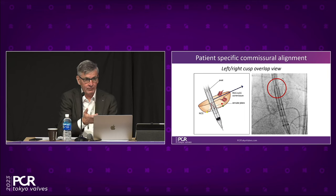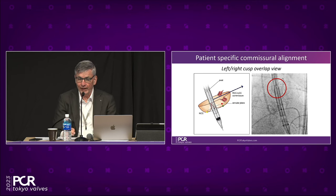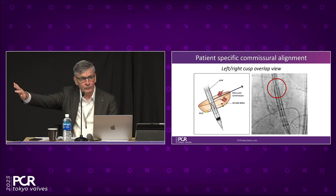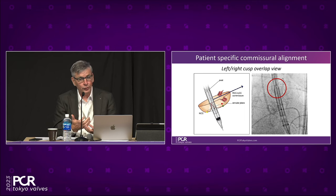If you use the Accurate valve, which is still not approved here, it has a free stent strut, very easy to identify. For the Navitor valve, you have to look here mid-stent frame, you see the three leaflet posts. One should be isolated on the right-hand side, and the two others should be overlapping on the left-hand side. If you can do that, you're going to have patient-specific commissural alignment.